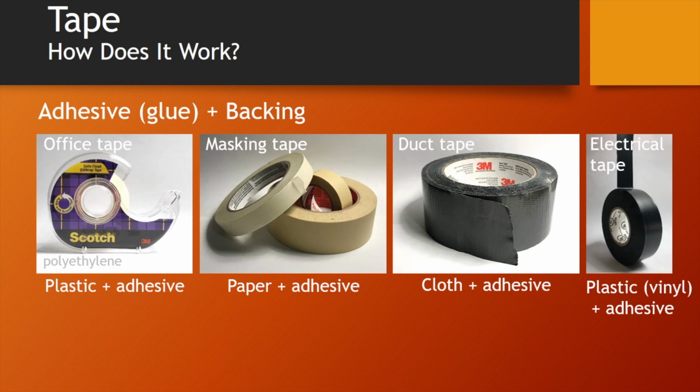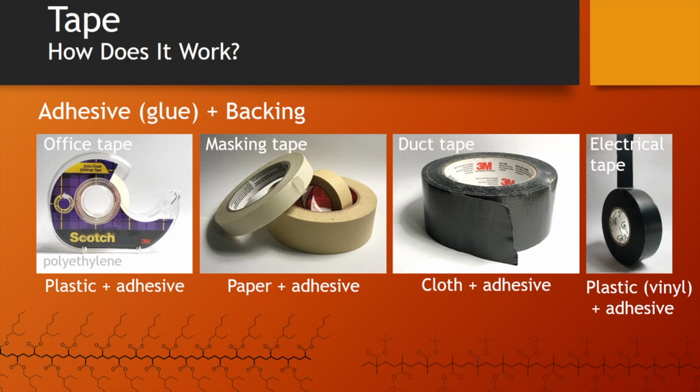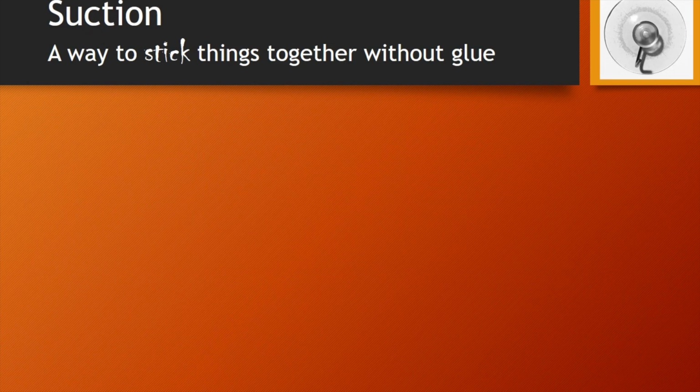Now all of these tapes mainly differ in what material the backing is, but they can also differ in what material the adhesive is. But just like with the glues we saw previously, they're usually polymers. And here are a couple of examples. A lot of tapes use acrylate as the polymer. And just like with the glues, these molecules have lots of side chains that can attract the surfaces they come in contact with. Now, tapes are a great way to stick things together temporarily, but when you pull them apart, it often leaves a sticky residue. Suction cups are a great way to stick things together without glue.